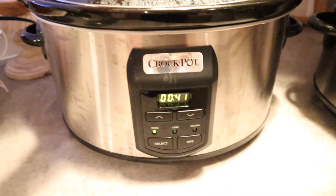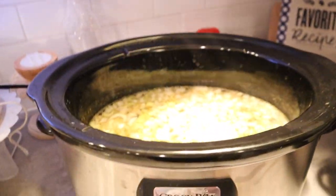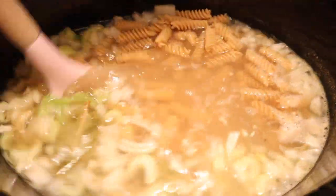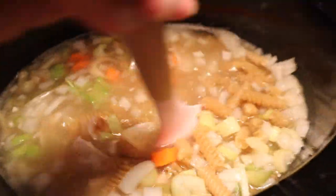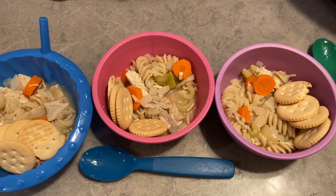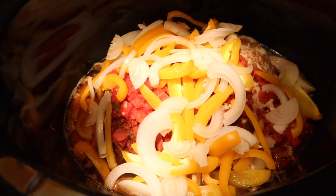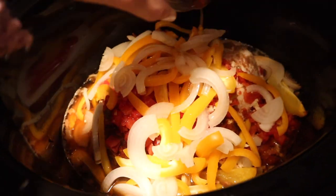All right, we got about 40 minutes left on our soup, so I'm gonna go ahead and add our pasta. Okay, then to our fajitas, I'm also just gonna go ahead and add this lime juice and this honey.